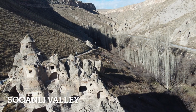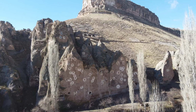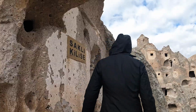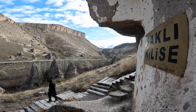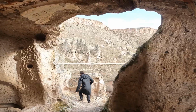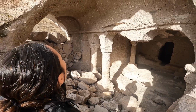We are here in Soganli Valley exploring some of these old homes carved right out of the rock. We really enjoyed seeing the Soganli Valley. This valley contains several rock-cut churches and other rock-cut buildings carved from the soft, tough stone of the Cappadocian landscape. The valley was inhabited by Byzantine monks from the 9th to 13th centuries. They are responsible for around 100 churches that have been found in the valley and connected rock-cut houses, most of which are now buried, ruined, or used as stables.